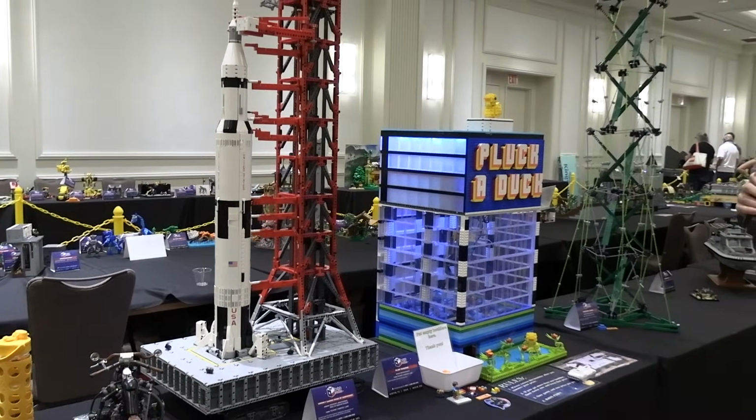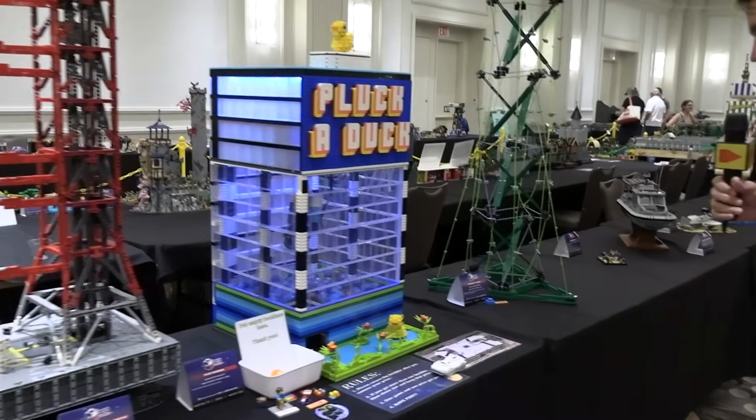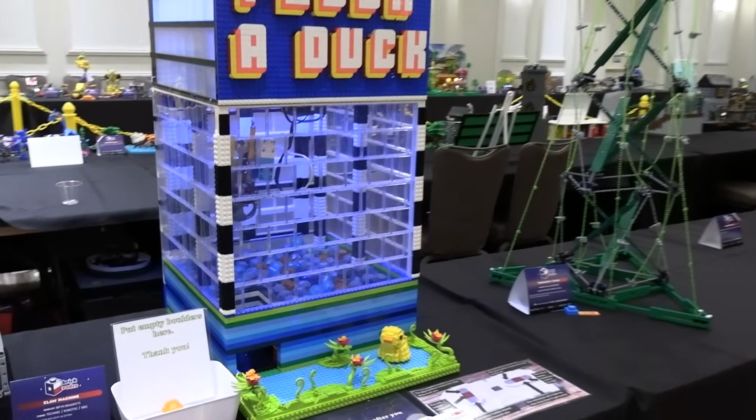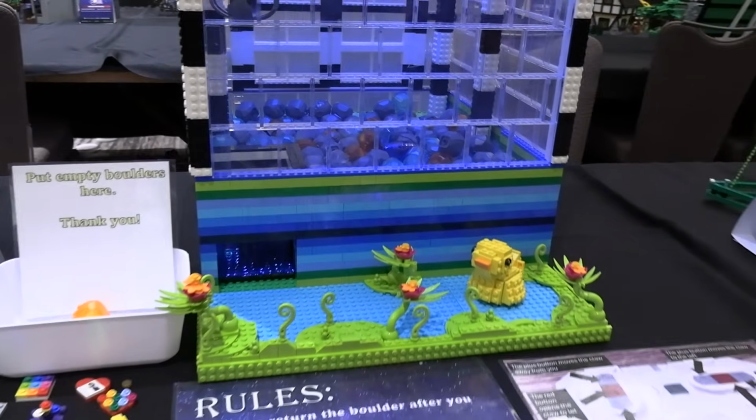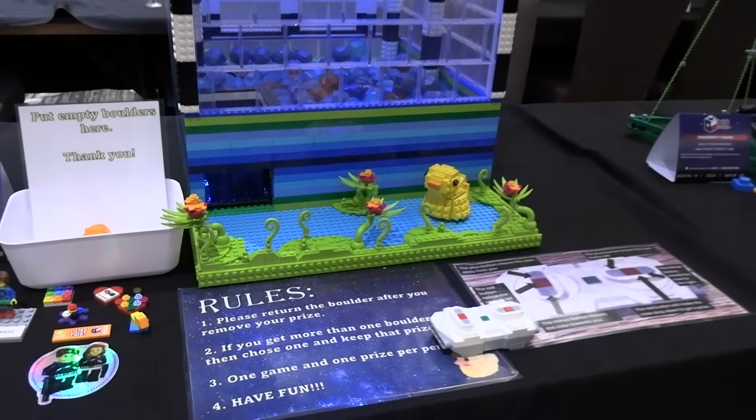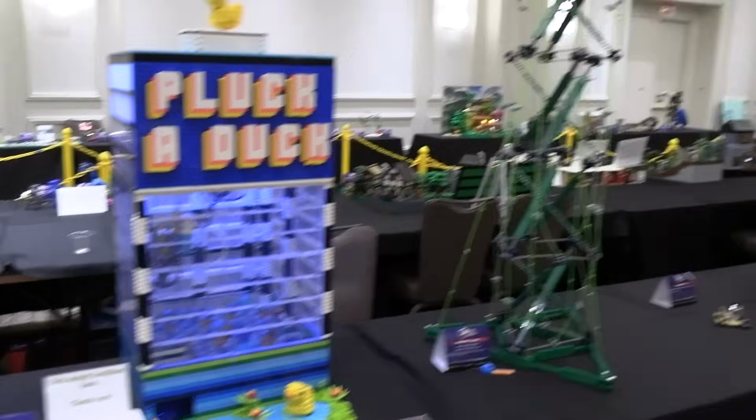Saturn V launch tower over here. And then we've got a Pluck-a-Duck game. So it's sort of a claw machine, and it looks like it's actually playable here. So you might be able to have the public interacting with this.